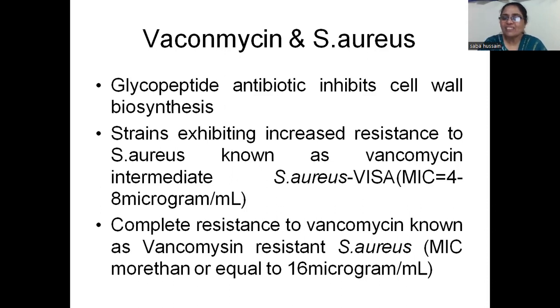Next is complete resistance to vancomycin, and that is known as vancomycin resistant S. aureus. VISA was intermediate resistance, with low concentrations, while these vancomycin resistant organisms have a minimum inhibitory concentration of more than or equal to 16 microgram per ml of the antibiotic.